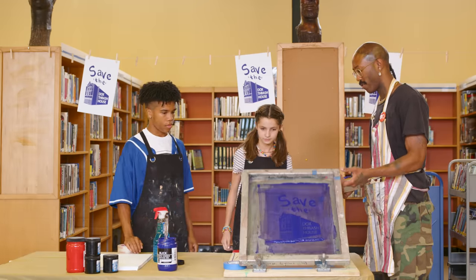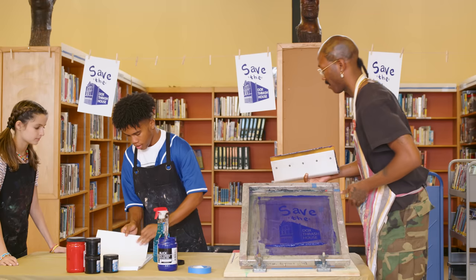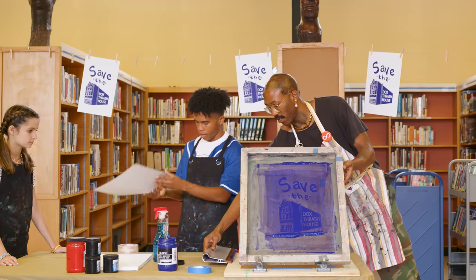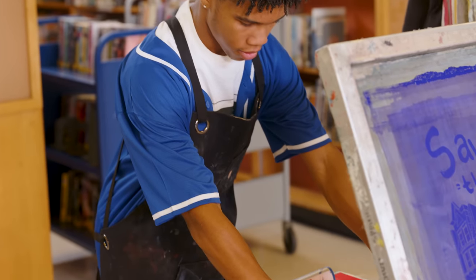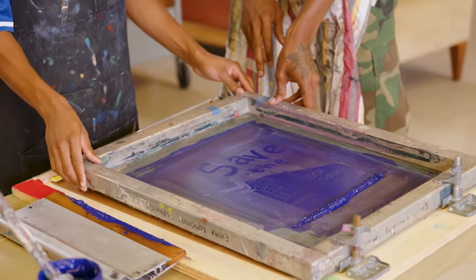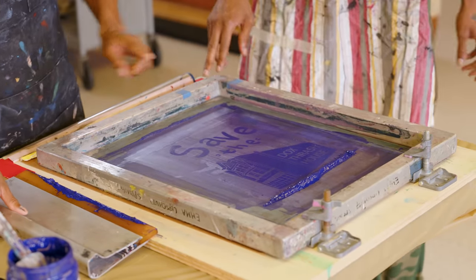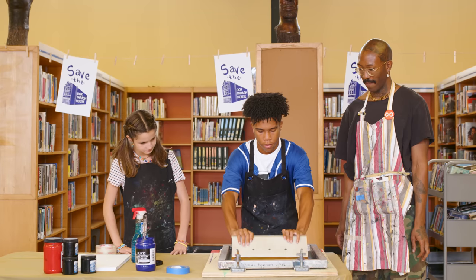All right, go ahead and grab yourself a sheet of paper. You got this, Ty. Looks simple enough. And I'll leave the screen squeegee right there. So we put the white under. Yep. Line it up nice, nice and lined up. Put that down. Set that down. We can just use that gunk right here. Yep. Okay. Yep, perfect. Firm placement.